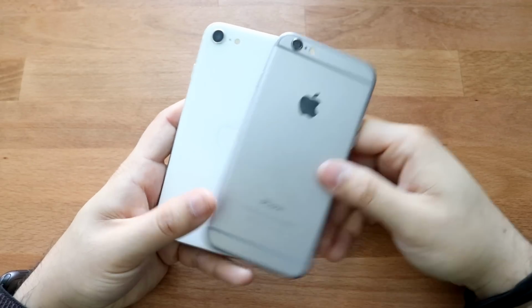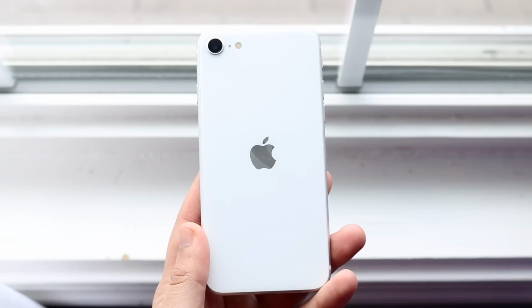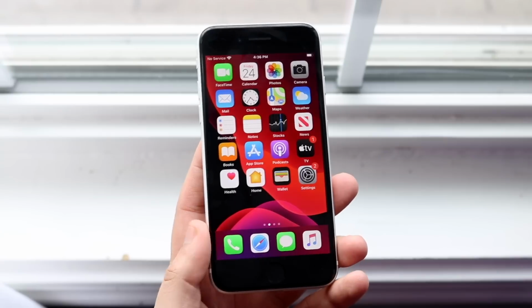Now let's end it off with battery life. The iPhone 6 has a 1,810 mAh battery. The iPhone SE 2020 has a 1,821 mAh battery. And between both, honestly, if they were both at 100% capacity, maybe the iPhone 6 would have better battery life because this phone is super underclocked. It doesn't have crazy features like the iPhone SE2 has. But still, with the A13 chip, it's still pretty fast and everything.